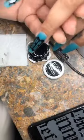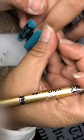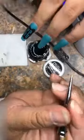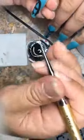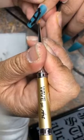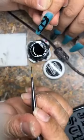Okay, A, M, and then what else? B. B? Mm-hmm. Okay. And again, size your nails up. Put the dots. And da-da. This one might be a little bit too skinny, so I went through again.